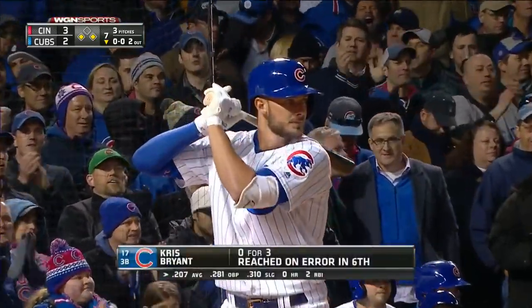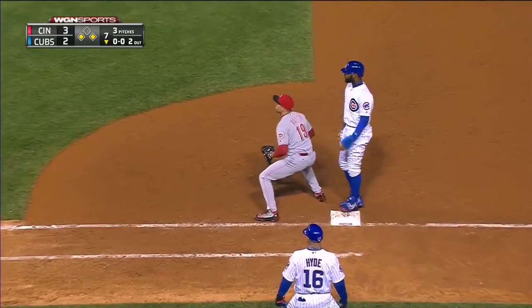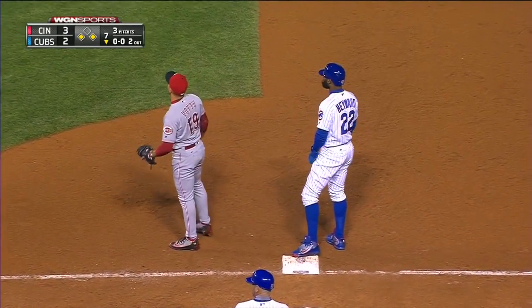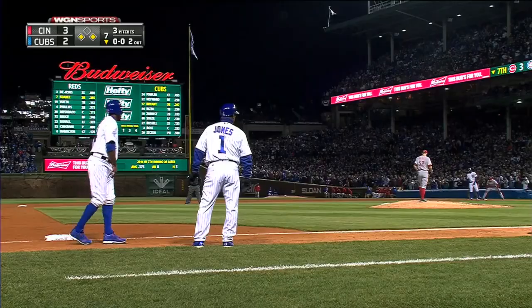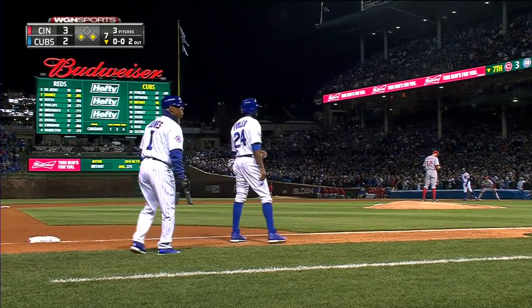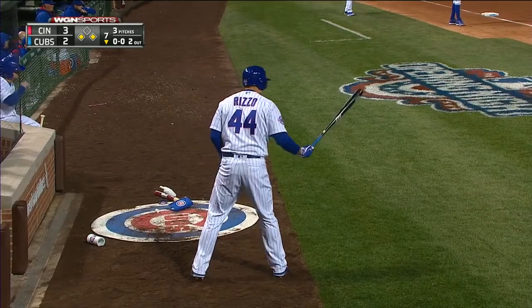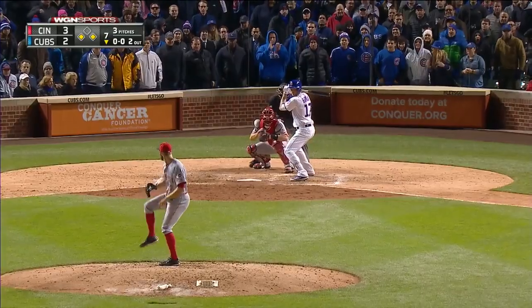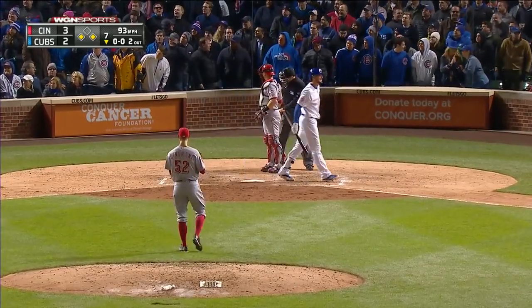Listen to these fans. It's a 3-2 ball game. Cingrani throws to first, chasing Hayward back. Bryant is nothing for 3. Tying run 90 feet away. Many fans are standing all of a sudden. Cubs are down by a run. 7th inning, 2 down. Bryant fouls it away down the right field line.